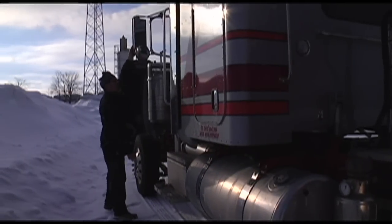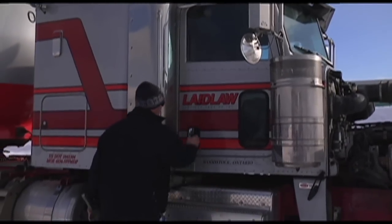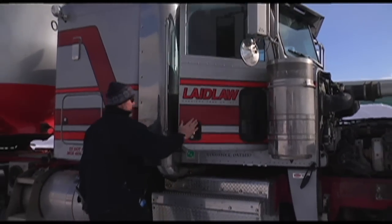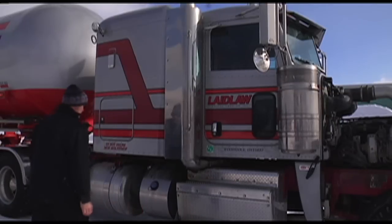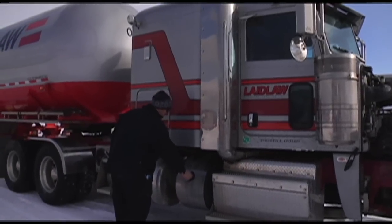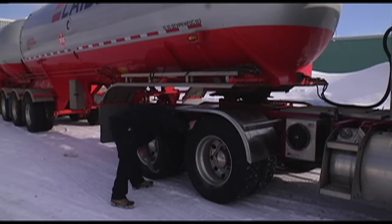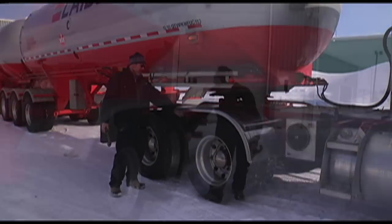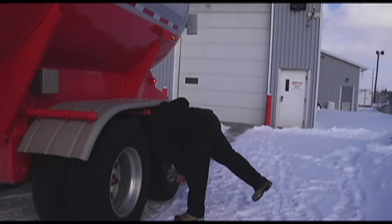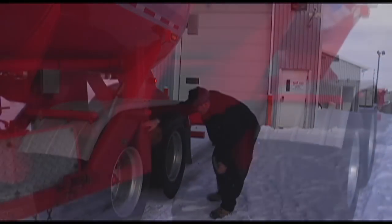We want to make sure that everything's intact, the mirrors, the breathers, the steps, the door works. Want to make sure the exhaust arm is on and intact. Want to make sure that any fluids that we have are full. I look in between the rim to make sure there's no debris, there's no separation in between the two tires. Making sure that the airbags are full. Checking my tires to make sure they're full of air.